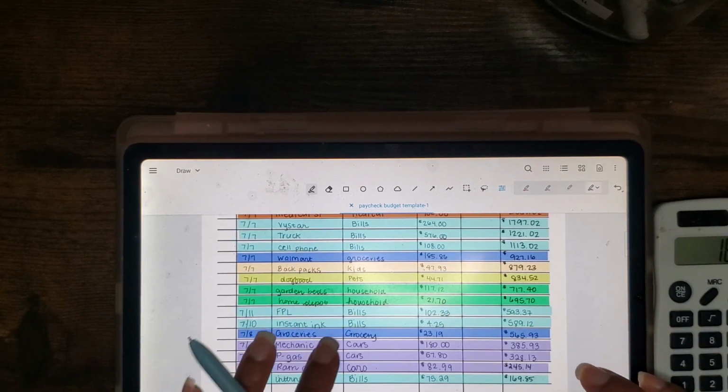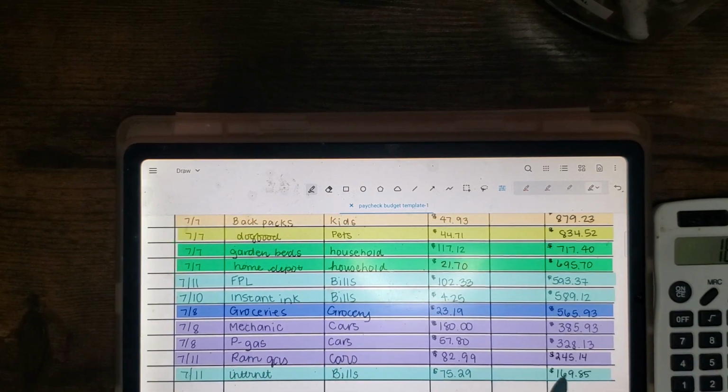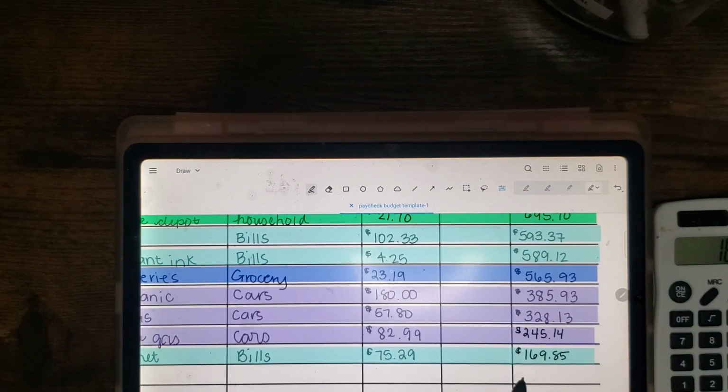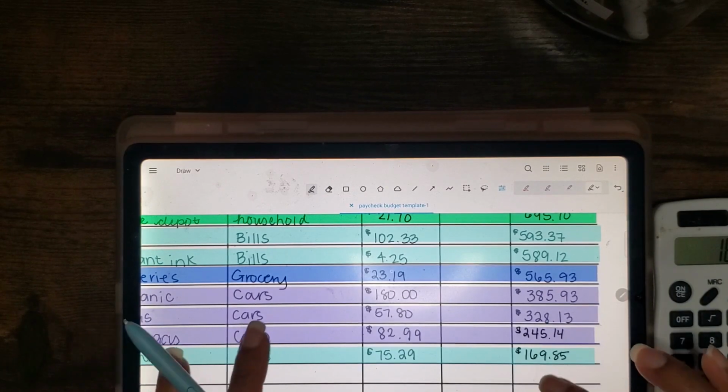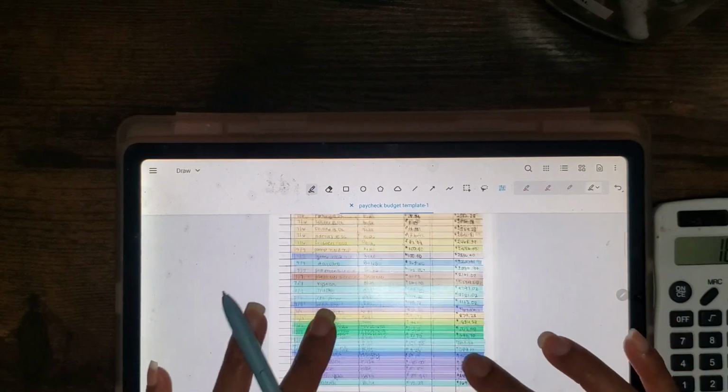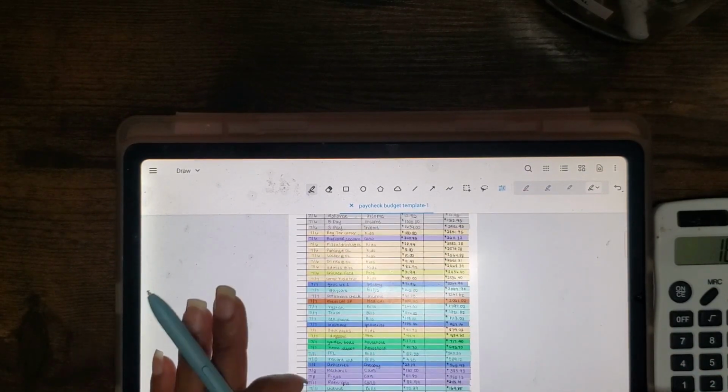I need to try and highlight the line before I write on it, because if I put the highlighter over the black, it kind of fades it. It makes it look kind of gray. But if I put the pen over the highlighter, it's nice and dark so you can see it better. So I'm going to be mindful of that going forward. So that's all our transactions for this first week.